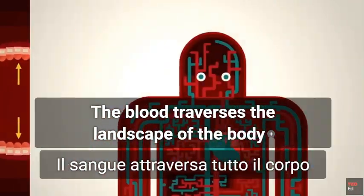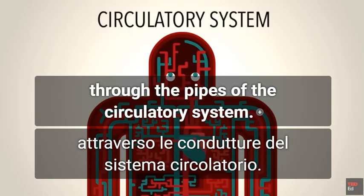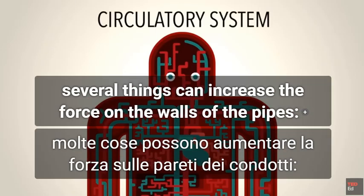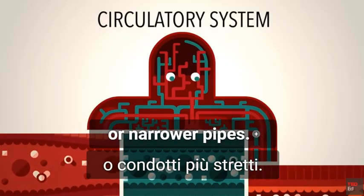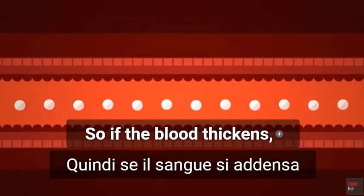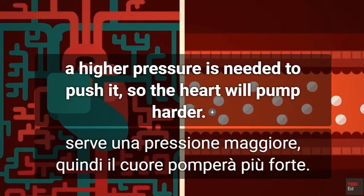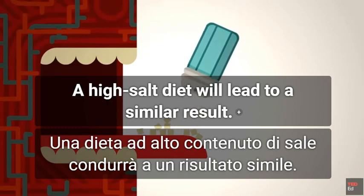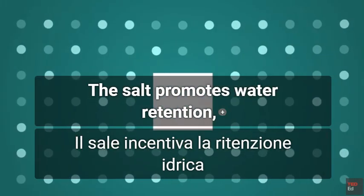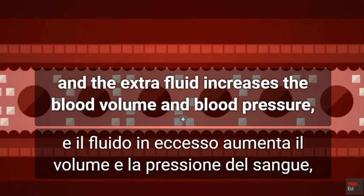The blood traverses the landscape of the body through the pipes of the circulatory system. In any plumbing system, several things can increase the force on the walls of the pipes: the properties of the fluid, extra fluid, or narrower pipes. So if the blood thickens, a higher pressure is needed to push it, so the heart will pump harder. A high salt diet will lead to a similar result. The salt promotes water retention, and the extra fluid increases the blood volume and blood pressure.